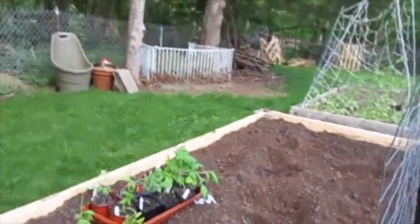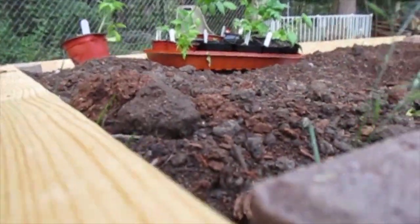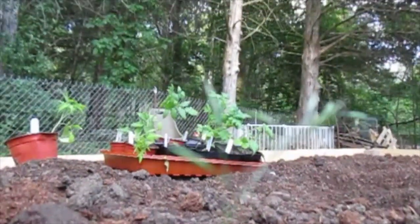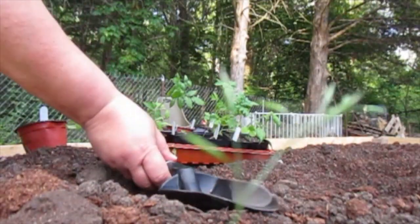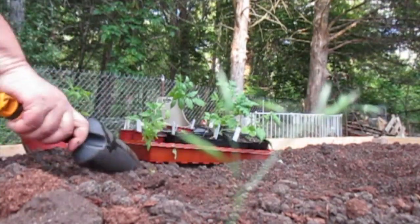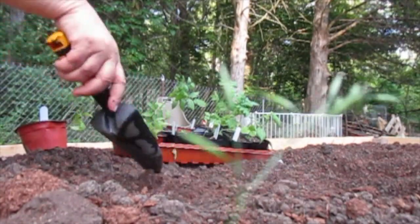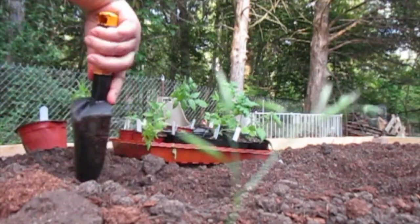So I'm going to set the camera here. Oops, sorry. Set the camera there. Behind the beans, and you want about a foot of space. So the beans are there, so about here should be where I start to plant.